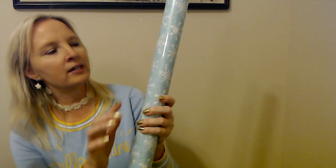I've never had any fishing wrapping paper, so I thought that was kind of cool. Now, this roll I got at Hamrick's. Their wrapping paper was pretty picked over. There wasn't a lot that I really liked, but this I thought was pretty. This was only $1.60. And I really like the light blue color with the little snowflakes on it.